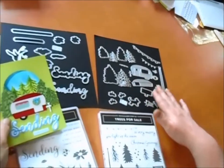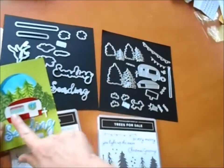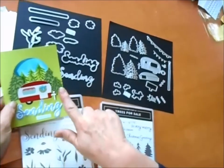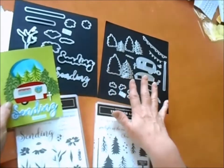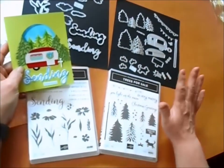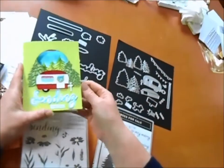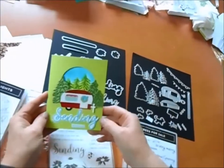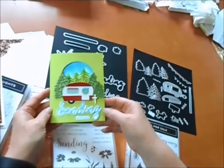Oh my goodness, all the pieces that you get. You can see how I've used all the camper pieces. I've used the trees in here. The possibilities for this set of dies and of course the stamp set as well are just infinite. Well, I hope you just have so much fun making this and sending this to all your friends who love to do a little vacationing.